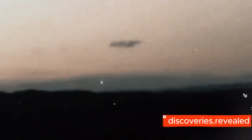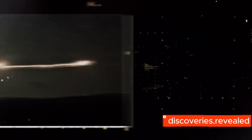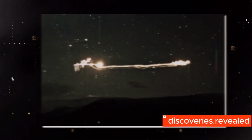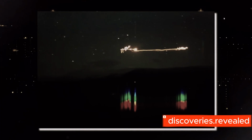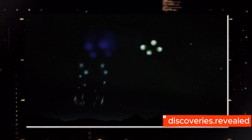behaviors, from hovering in place to darting rapidly across the sky. Questions surrounding these lights, such as their nature, purpose, and formation, continue to intrigue researchers and enthusiasts alike. The phenomenon has been documented since the early 1980s, with numerous sightings reported over the years. While some theories suggest they may be related to atmospheric conditions or electrical activity, a definitive explanation remains elusive.